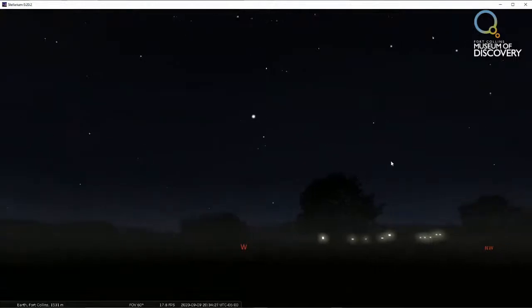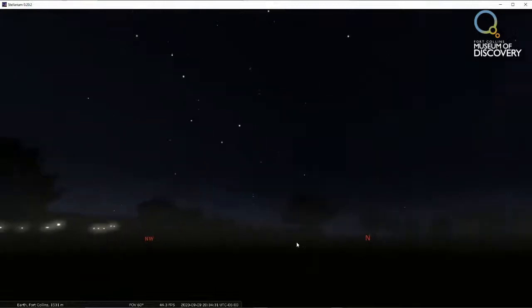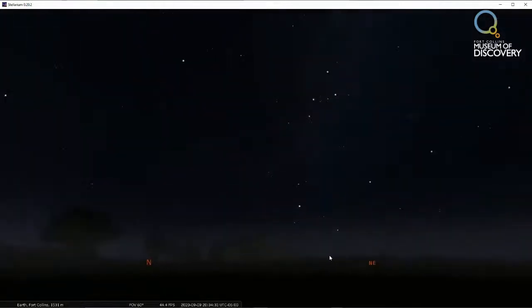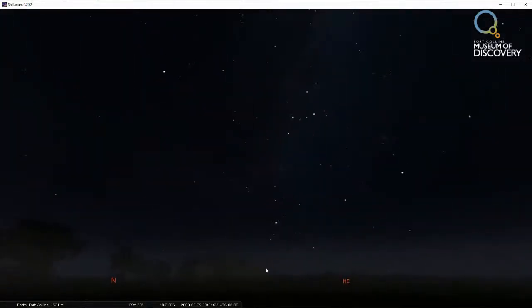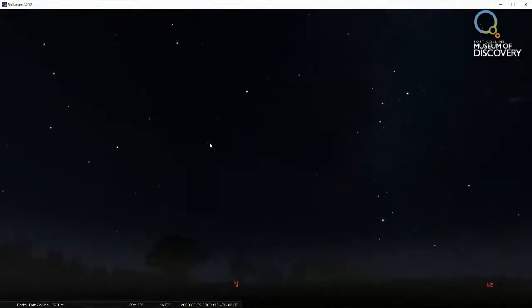So let's go ahead and turn ourselves around. You can see we're facing west currently. So let's turn ourselves around and look to the northeast. And this constellation that I'm going to be focusing on for tonight's show is what is known as a circumpolar constellation. And a circumpolar constellation is just a collection of constellations, let's actually face north here, that seems to circle around our pole star or Polaris or the North Star.